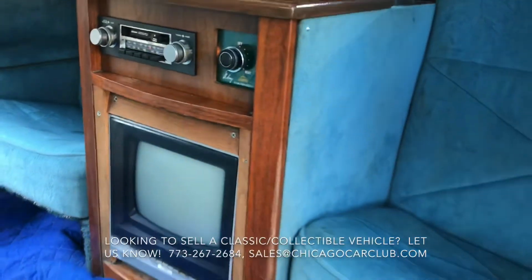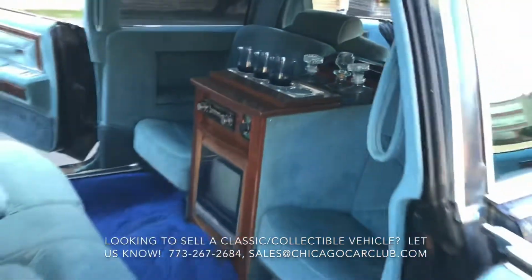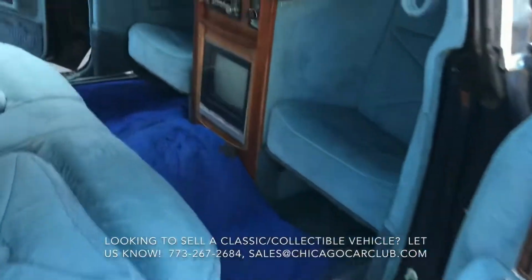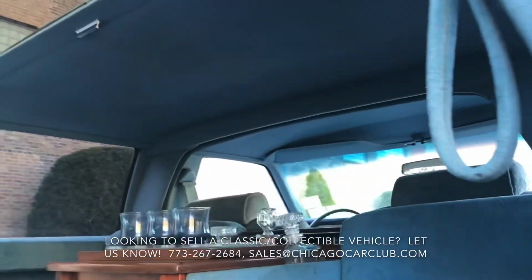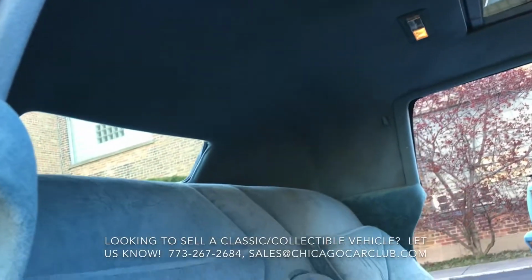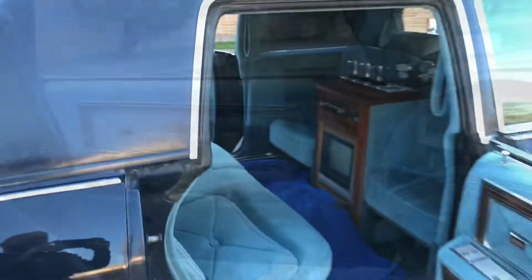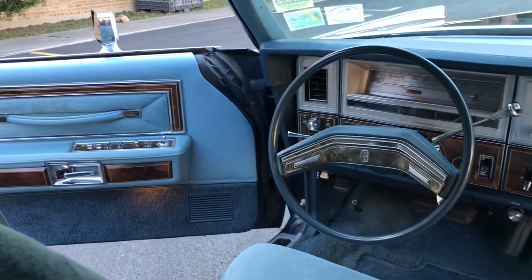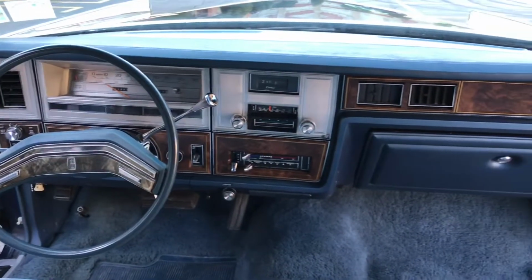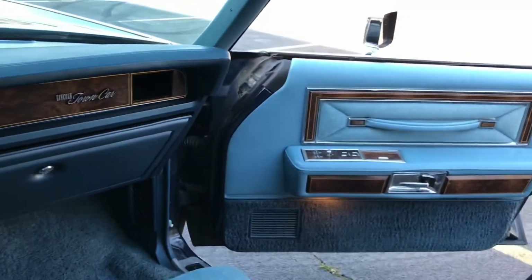Little bar setup. You can see just little bits of dirt. I scrubbed as much as I can, but it could still be taken to the next level. The sills, you can see, were taken off in order to pull the carpet. Headliner's tight, in good shape. Interior lights are all functional. Overall, nice, just could use some further interior attention. Door panels are in nice shape. The dash top, little tiny bit warped towards the passenger side, but no dash cracks, nothing like that. Looks pretty good.